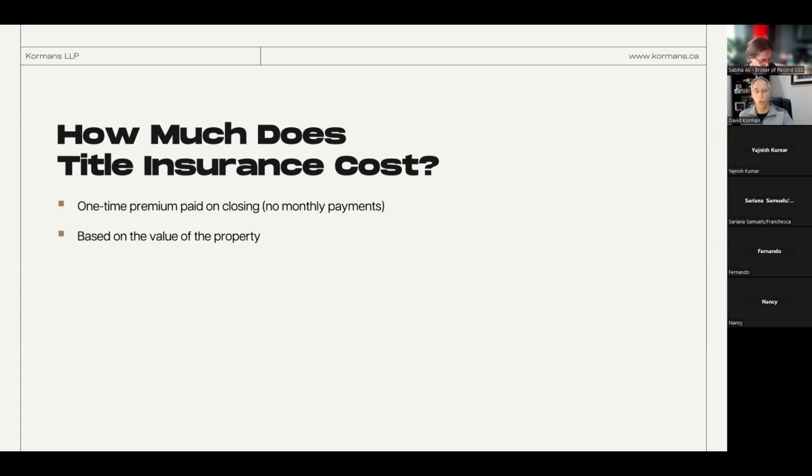So we can always get a quote from them. When we get quotes from more than one, you'll see it's very competitive. It's all based on the value of the property. As the properties go up in value, the premium goes up. But the key thing to know is it's a one-time payment. Okay, you close today, you pay a premium, you don't pay annually, you don't pay again, and you've got the coverage going forward.